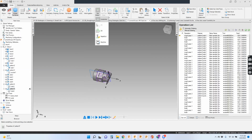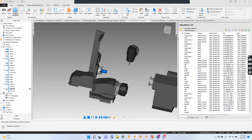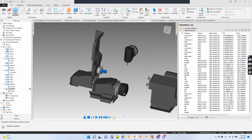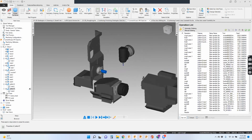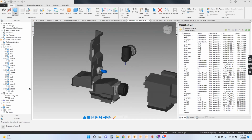So let's look at a machine simulation. Start it up. I usually single step that when I do it. So this is a model where we've stripped everything out, but basically the main spindle, sub spindle, the lower turret, and the B-axis. We've taken the cabinet and the doors off, all that, just because we don't need to see all that.